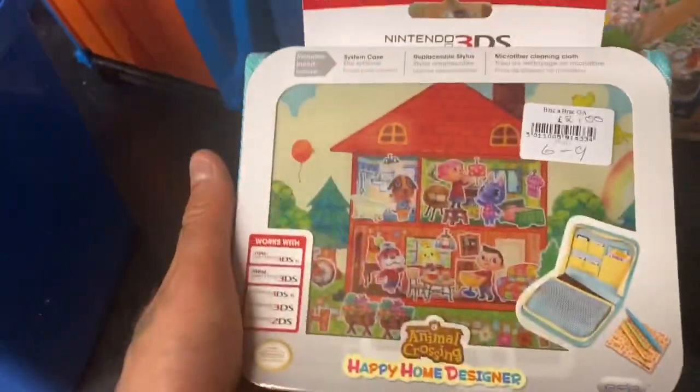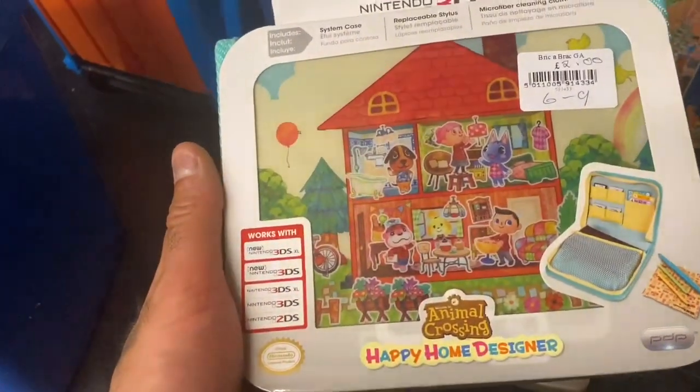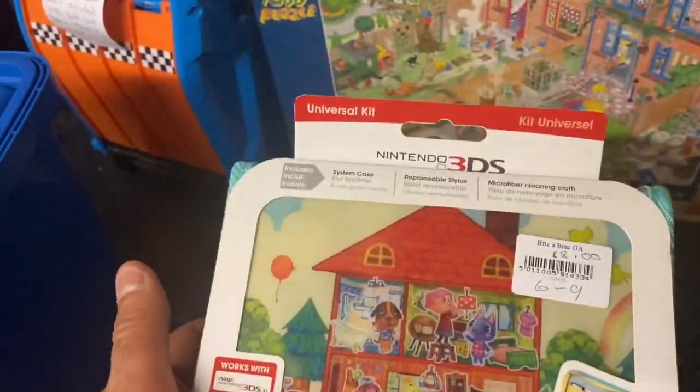Next we have this Nintendo 3DS Animal Crossing, just a game carry case. Cost me £2. Don't know what I'm going to get back for it, but it was cheap. It's cheerful. My money's safe. Probably a tenner.